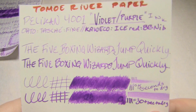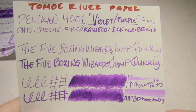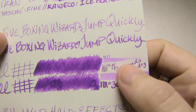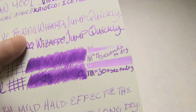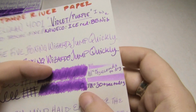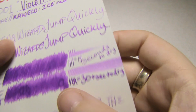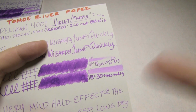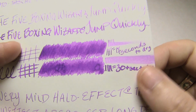Next is Tomoe River, which is known for drawing out shading and sheen and dry times and echo, and it did with the dry times. The fine took 17 seconds. The double broad took more than 30. I generally do stop counting at 30. Sometimes if it looks like it's really close, maybe I'll keep counting, but here it didn't. This I'd say was over 35 seconds, but still, it's a double broad. It's a slightly wet flowing ink. This is Tomoe River. Smear went right off the page.